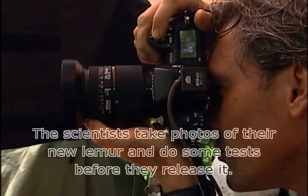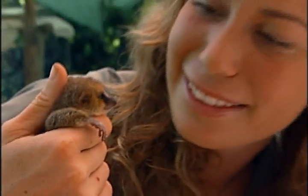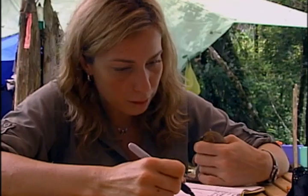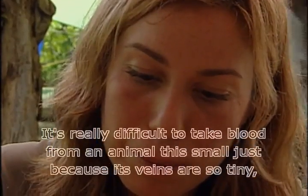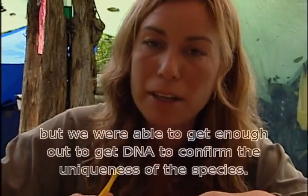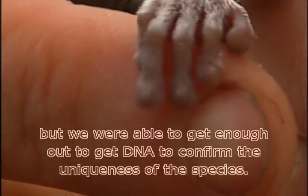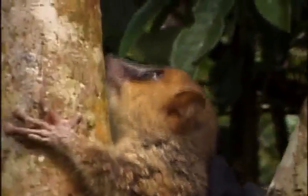The scientists take photos of their new lemur and do some tests before they release it. It's really difficult to take blood from an animal this small just because its veins are so tiny, but we were able to get enough out to get DNA to confirm the uniqueness of the species. And there she is. She's free!